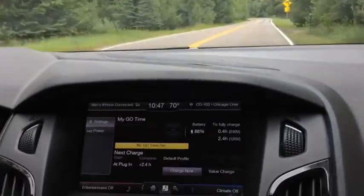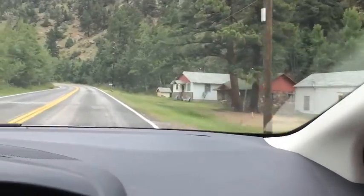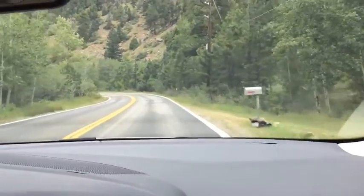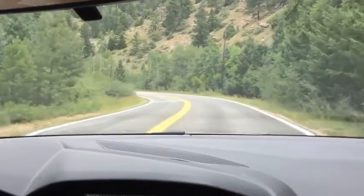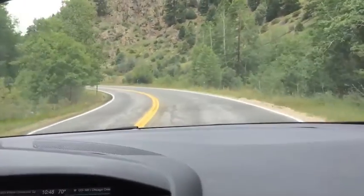So our goal here is to just see how far we can get up it, and hopefully we'll get all the way up to the top. But wherever we get to is where we get to, and we'll just have to turn around at that point in time. So let's just find out how far we can go.